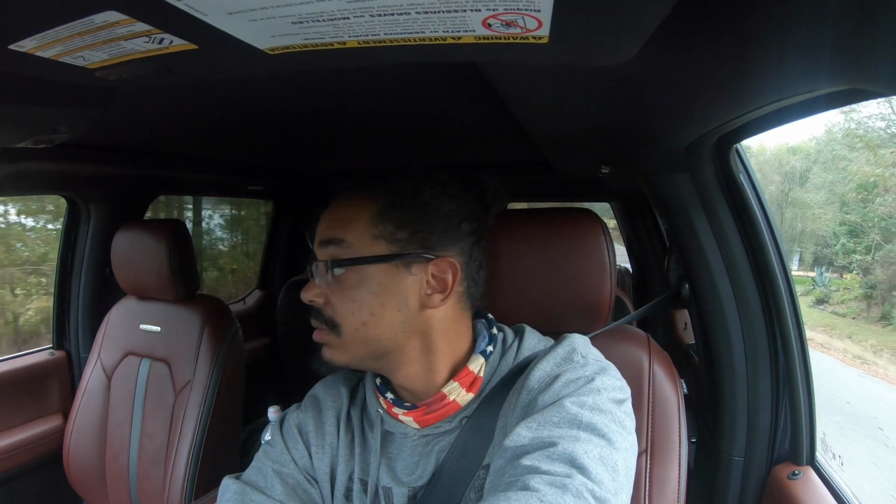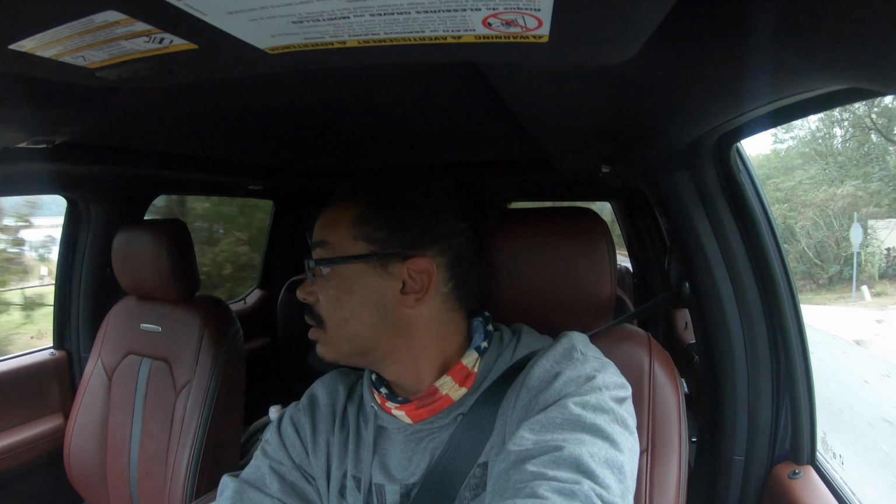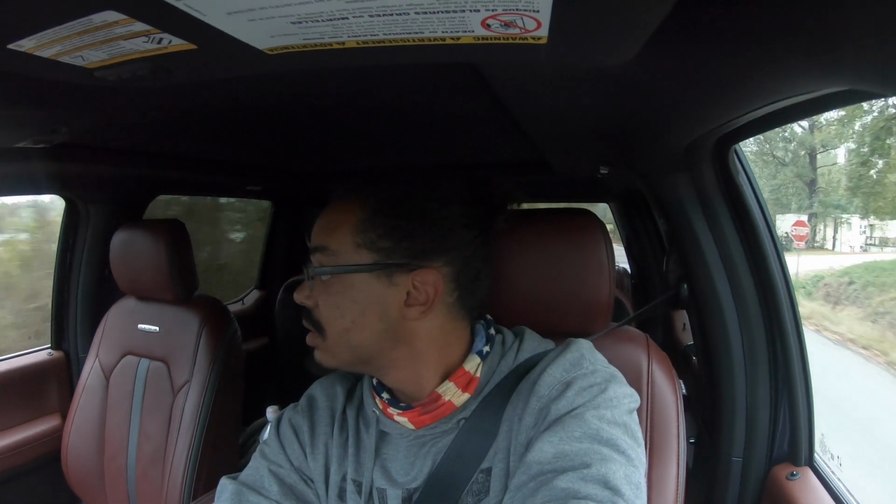But with this truck, 1,050 foot-pounds of torque sounds pretty nice, and obviously, especially us as Americans, bigger is better, right? That's what they always say. Women don't want to admit it, but I'm sure they think that too. They just try to save our feelings. But anyways, the 1,050 pound-feet of torque is nice.